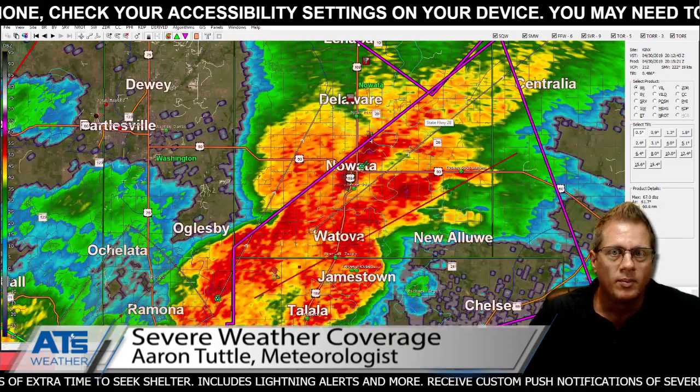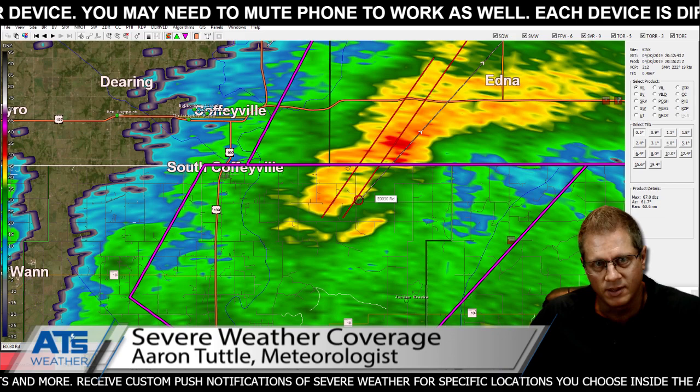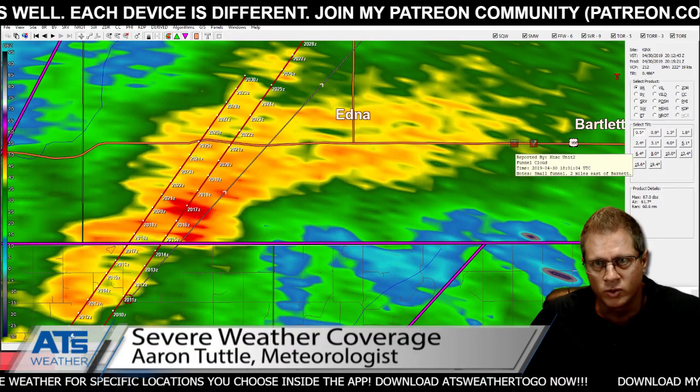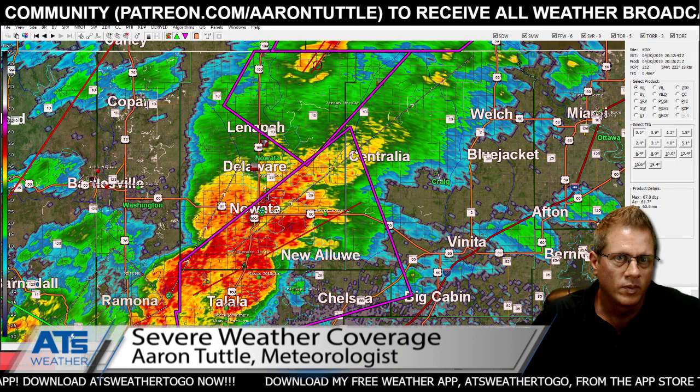Meanwhile, this other one up here, like I said, coming up toward Edna, just now moving out of the state, pretty much almost crossed state lines, about a mile south of the state border. About six miles east of Coffeyville. And the velocity data with that is pretty pathetic. So unless the storm tracker has reported a funnel or something, I just don't think there's going to be much there to talk about. So that's good news there. Okay.